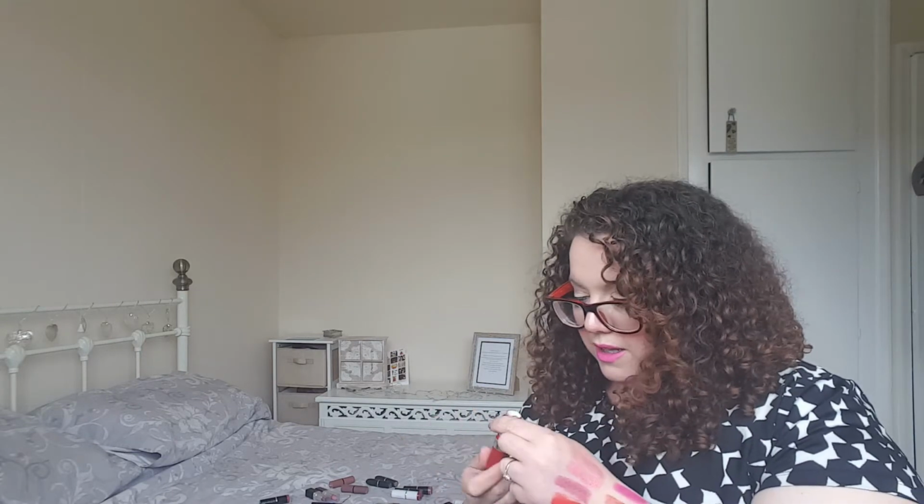Right. Next up is the Extra Lasting Vintage Pink. I really like this colour. I got it recently in an Avon haul. Can you see that? It's a lovely rosy, pinky colour. Oh, the lid's not very good. I find that a lot with Avon. The lids aren't very secure. Done. In.